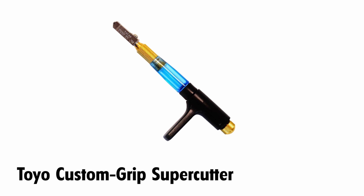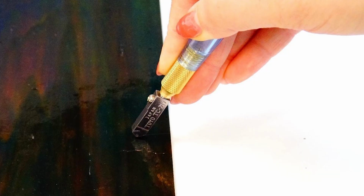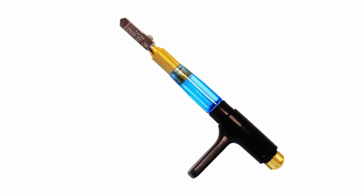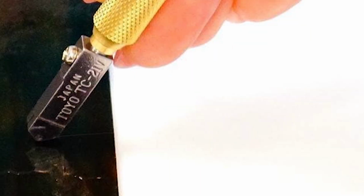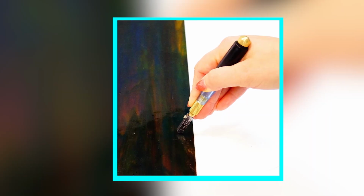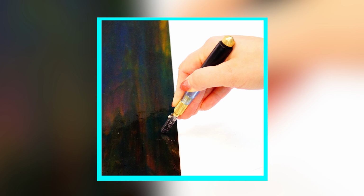Toyo Custom-Grip Super Cutter. The Toyo Custom-Grip Super Cutter is a top choice for glass cutting. With a comfortable and adjustable grip handle, it reduces hand fatigue during extended use. The patented TAP wheel technology provides smoother, more efficient cuts, while the self-oiling mechanism ensures the wheel remains lubricated for consistent performance. The durable carbide steel wheel outlasts conventional cutters, offering long-term reliability. The transparent acrylic handle makes it easy to monitor the oil level, and the cutter is available in 6 vibrant colors. Whether you're a hobbyist or a professional, the Toyo Custom-Grip Super Cutter delivers precision and comfort in every cut.